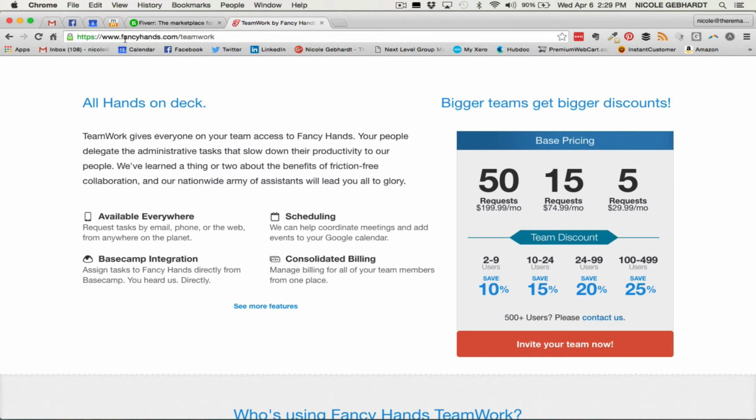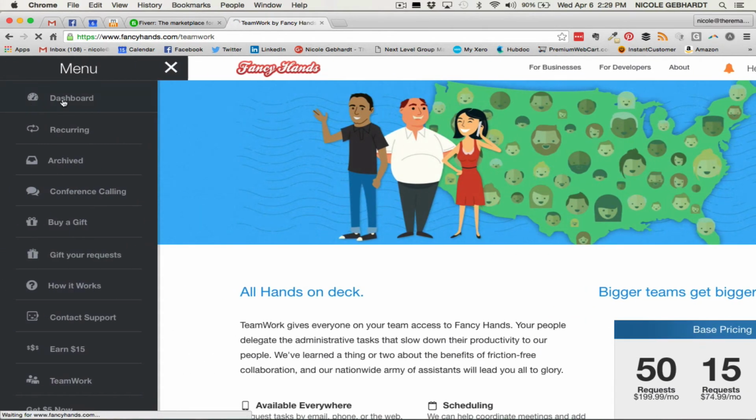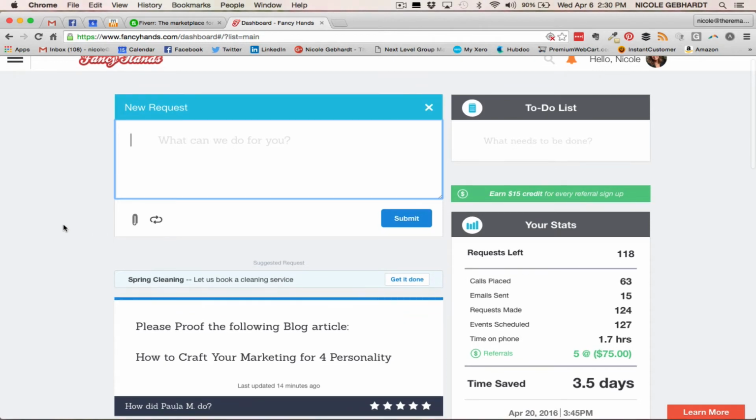I've got several points in my database, so I don't bat an eye now when I need to use them. Let me show you a couple of projects and how I do this. So this is, again, real simple. You simply start typing. Here's what I need done. Attach a file if you need a file attached, and hit submit.